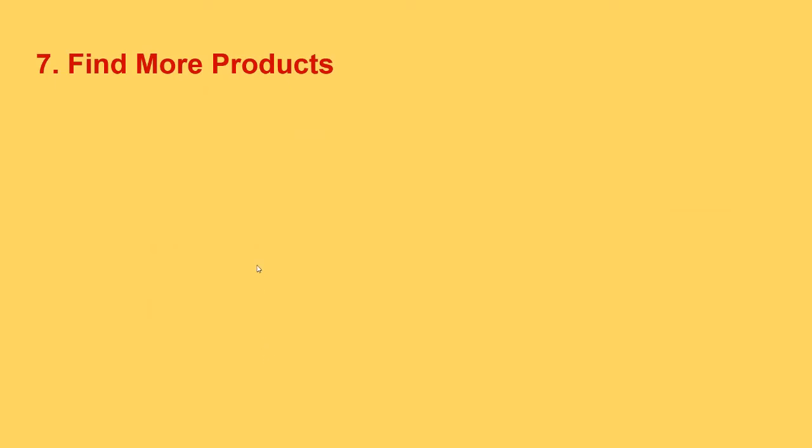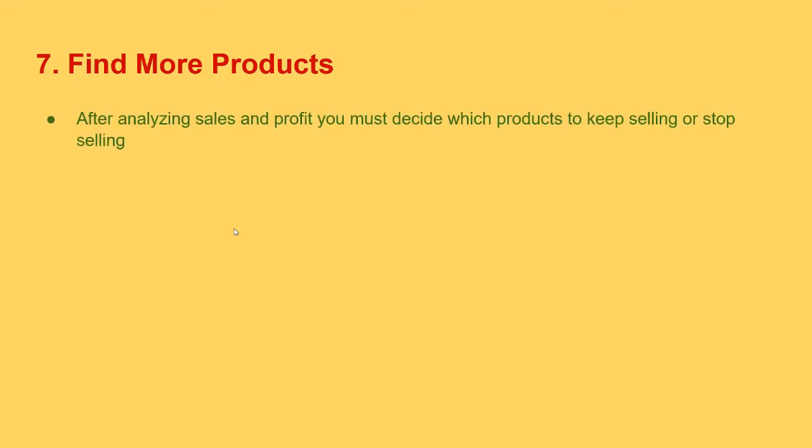Now, step 7 is that once you've done all that, you need to actually find more products to sell. But actually, part of this is really that you need to decide which products to keep selling or to stop selling. All right, and you will most likely end up deciding not to continue selling certain products because they're just not as profitable as you expected, or some other reason. Or it could be that Amazon has told you to stop selling that product. I mean, that can happen. It doesn't happen often, but it has happened to me, and it can happen. And so for one of those reasons, you might have to stop selling the product.